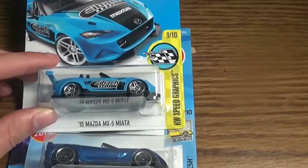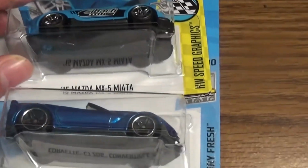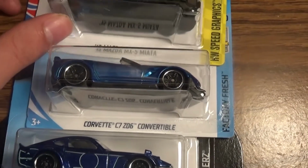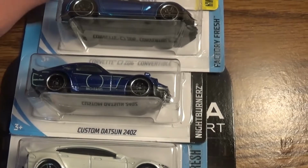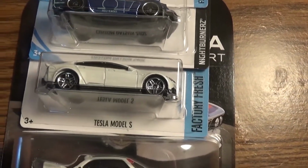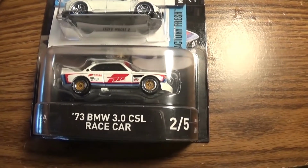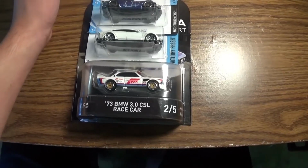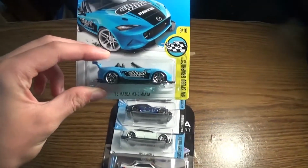So we got a Mazda MX-5 Miata, 2015 Corvette C7 Z06 Convertible, custom Datsun 240Z, not the Cars and Donuts one, Tesla Model S, and the 73 BMW 3.0 CSL race car. And with that said, let's take a look at the first car.